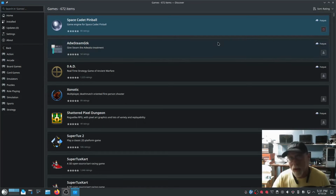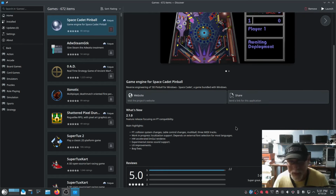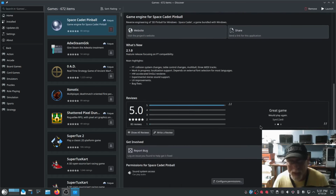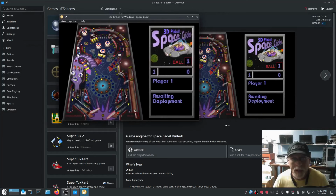And okay, now I do have a couple of games on here from Flatpak. Now that I think about it, Space Cadet Pinball is one of them. Do you want to see how that works? This is the old Windows 95? Windows XP? I don't remember. Maybe it says here. It just says game that was bundled with Windows, reverse engineered. It's the game. I mean, it really is. It's fun. Okay, I'm going to show it. Okay, it is the game.